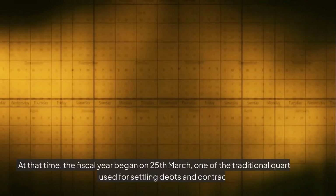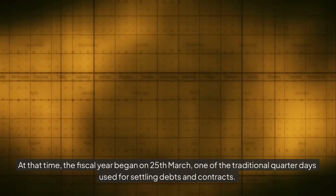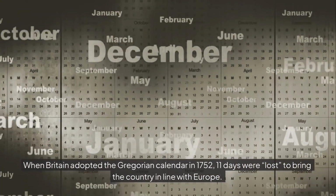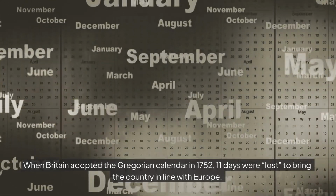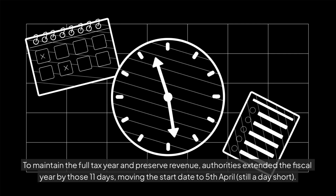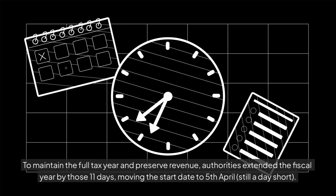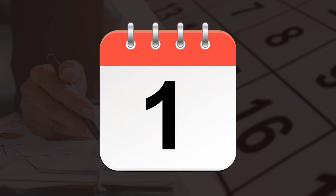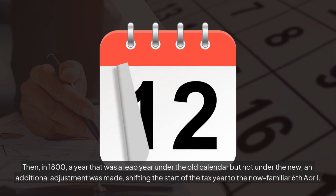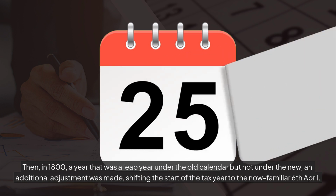At that time, the fiscal year began on the 25th of March, one of the traditional quarter days used for settling debts and contracts. When Britain adopted the Gregorian calendar in 1752, 11 days were lost to bring the country in line with Europe. To maintain the full tax year and preserve revenue, authorities extended the fiscal year by those 11 days, moving the start date to the 5th of April, still a day short. Then, in 1800, a year that was a leap year under the old calendar but not under the new, an additional adjustment was made, shifting the start of the tax year to the now familiar 6th of April.